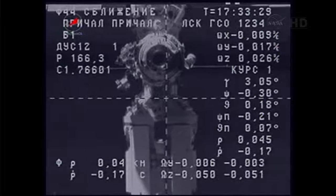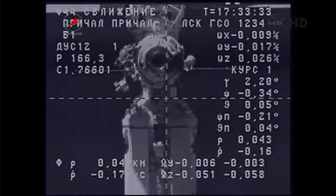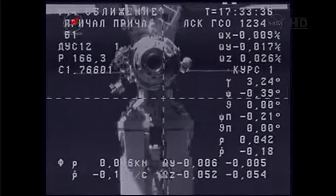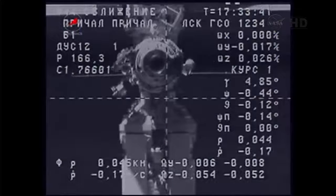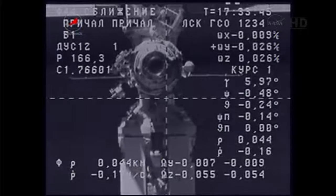So crossing within 50 meters of that. 45. Range rate is 0.17. Crosshairs are aligned. The target is almost right in the center. Copy.